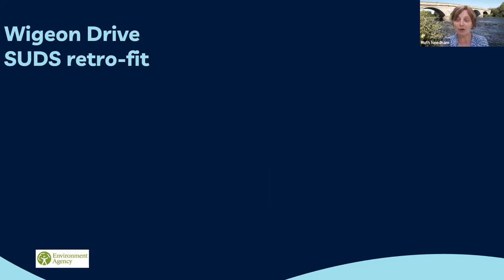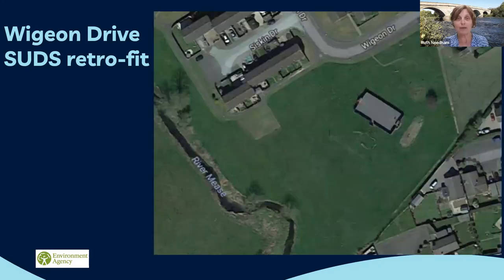This is a retrofit of a SuDS scheme. So the Mease is a triple SSSI. It is designated for its plant and fish species. And it's failing for phosphate. It's got quite high levels of phosphate and there is flood risk.